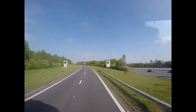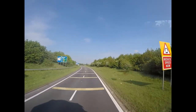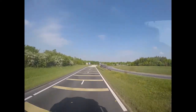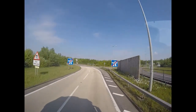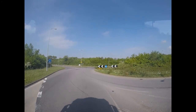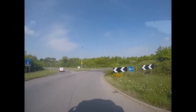After a quarter of a mile, turn right at the roundabout, taking the second exit towards M1 towards Northampton. Then keep left. Roundabout, taking the second exit. I'll take it nice and steady round here because of the truck coming up. No, it's not, it's the van. Truck on the outside though.